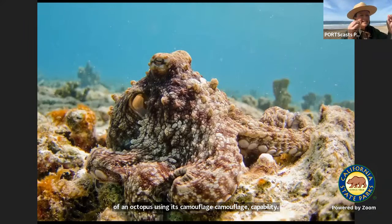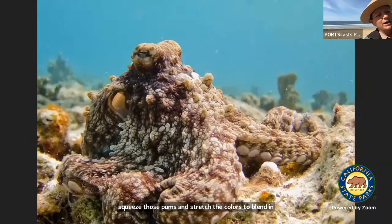Well, they have cells spread all over their skin called chromatophores, and they're like jelly sacks filled with colors like yellow or brown or black, and they can squeeze those colors and stretch the colors to blend in with their surroundings. They can even change their texture, look at the little bumps up here, to look like a rocky, pebbly seafloor or seaweed. And here's an up-close look at their suckers.